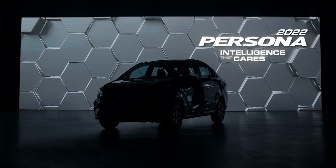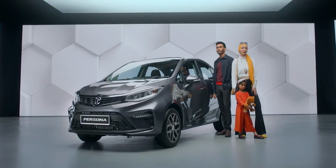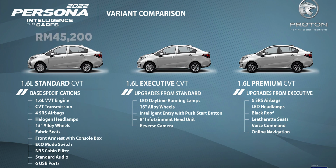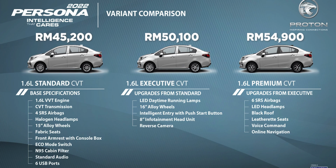Next, we have the brand new 2022 Proton Persona. Just like the Iriz, there are three different variants of this sedan. The 1.6 standard goes for 45,200 ringgit, while the 1.6 executive costs 50,100 ringgit. The range-topping 1.6 premium, on the other hand, is priced at 54,900 ringgit.